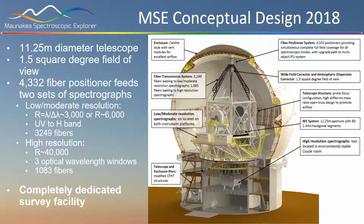And I like to say when I show this slide that what you do not see here is anything else. So we are a completely dedicated survey facility. We will only take spectroscopic observations of large samples of stars and galaxies.